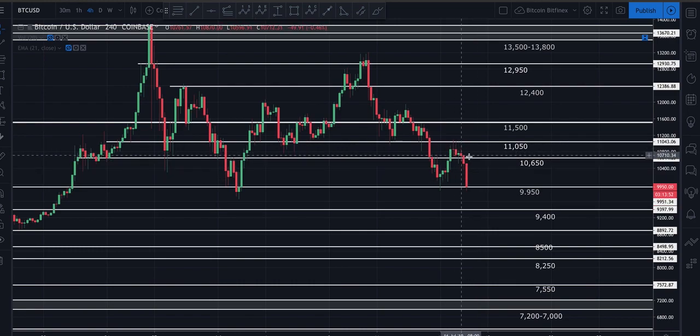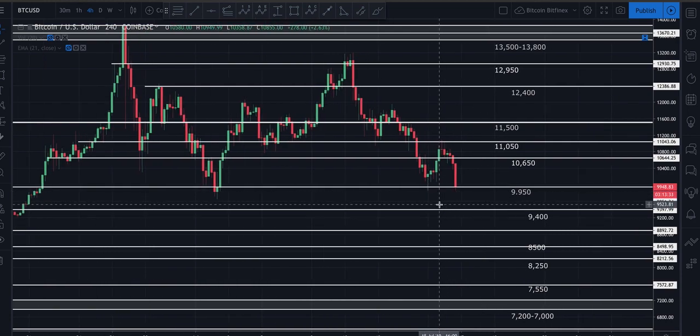And now, of course, we came down, found support on that $10,650 zone. Found support there for about 8 to 12 hours ish, and then we just had this massive breakdown, finding support once again at the prior local low of this $9,950 zone, guys, wicking just below it. Problem I'm seeing here is, yes, technically we would call this a double bottom.